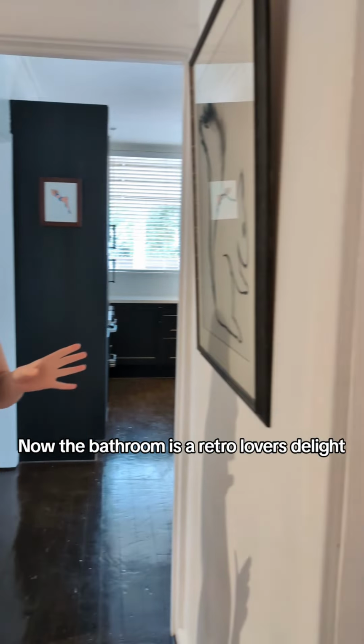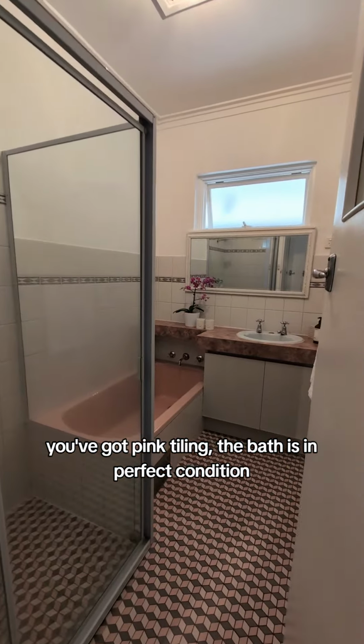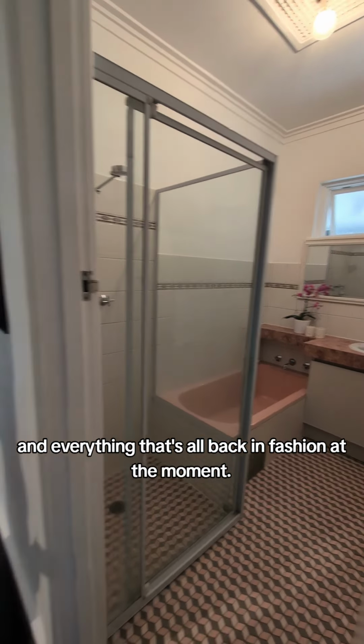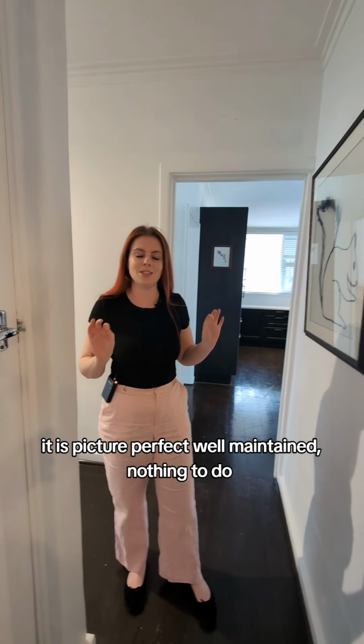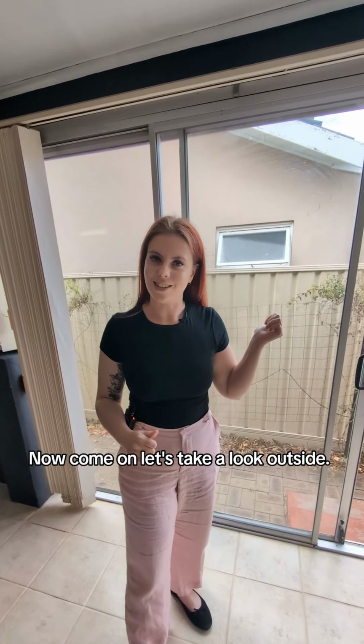Now the bathroom is a retro lover's delight. You've got pink tiling, the bath is in perfect condition and everything that's all back in fashion at the moment. It is picture perfect, well maintained, nothing to do. Now come on, let's take a look outside.